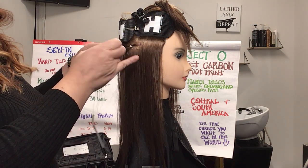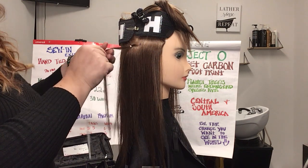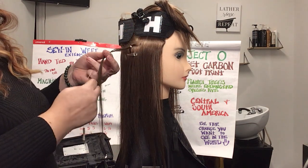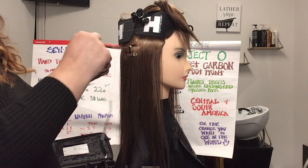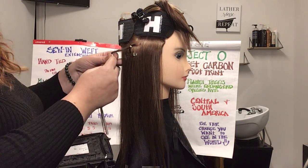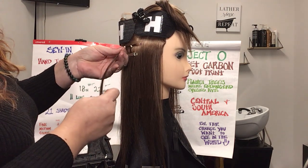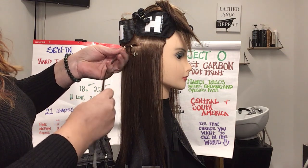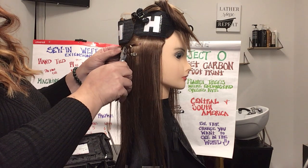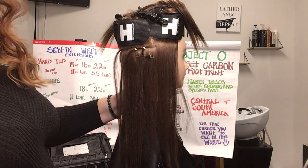Another triangular section, but we're not going to go as far. We're just going to do like a half of an inch. We can use our clip here. Get that out of the way. Loop and clamp. Okay, continue this around the head shape.